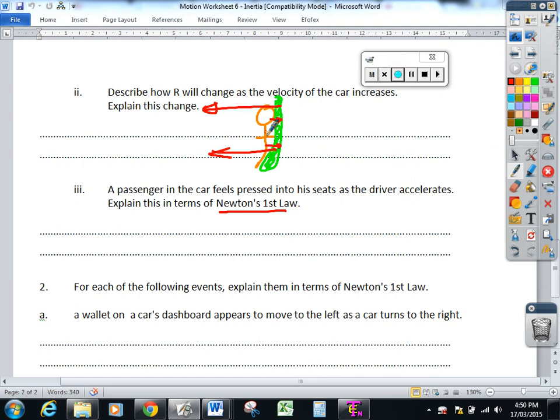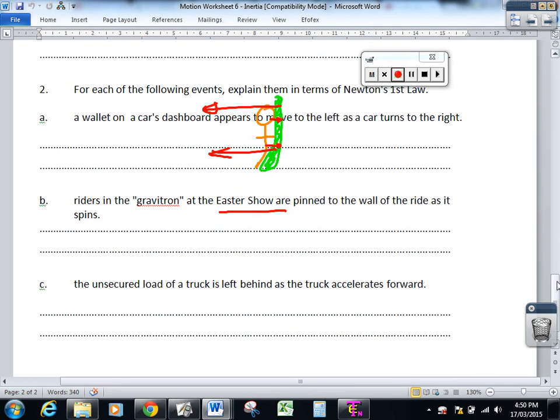Okay, rightio. Here's a challenge for you to do. There are 3 situations down here. A wallet on a dashboard appears to move to the left as a car turns to the right. I've had that happen to myself, and in fact it's fallen out the window. So why does that happen? The second one is riders on the graviton at the Easter show are pinned against the wall. We might know this as the rotor at Luna Park. Why does that happen? And the unsecured load of a truck is left behind as the truck accelerates forward. And we also might see this as a magician's trick where we pull the tablecloth out from underneath crockery which is on the table. That's the same situation.